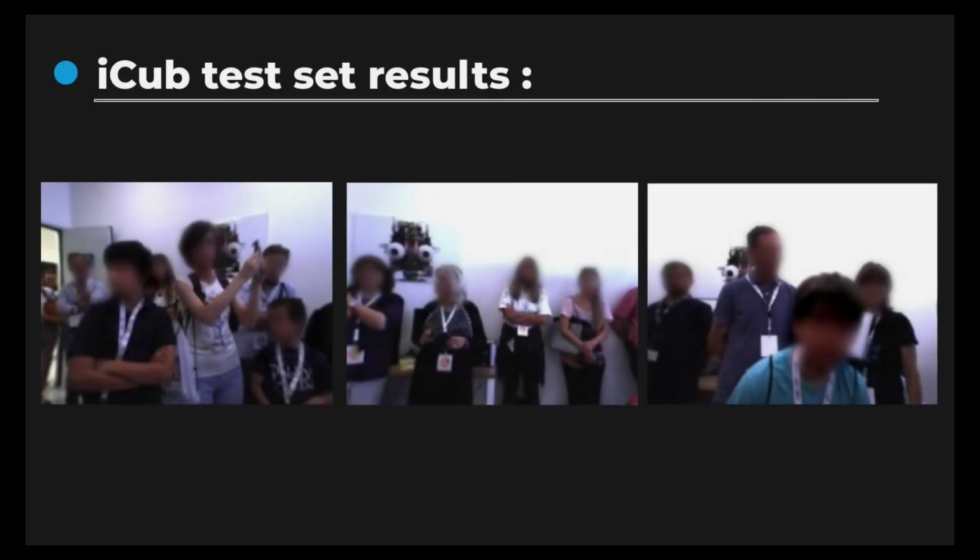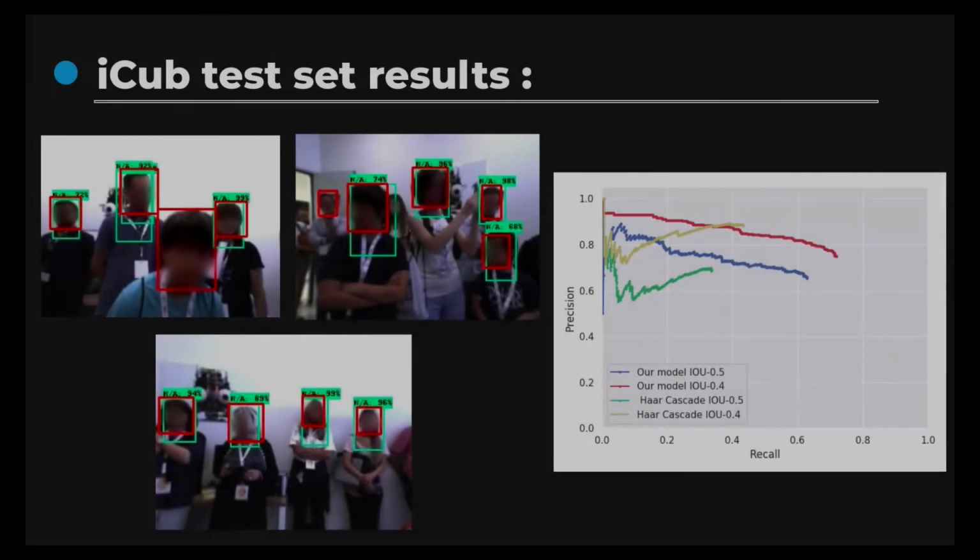To test our trained network, we first built our own test set. We recorded video from the iCub cameras during a public visit to our laboratory and manually annotated the images of visitor faces. We chose to test our system with scenarios that the robot will normally encounter, such as meeting people in our laboratory environment. The test set was composed of 150 data points chosen randomly from the recording.